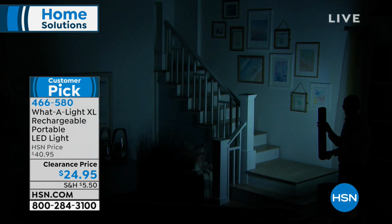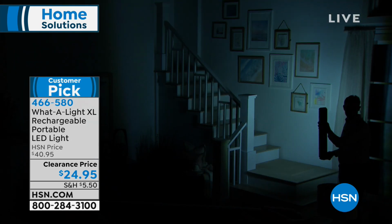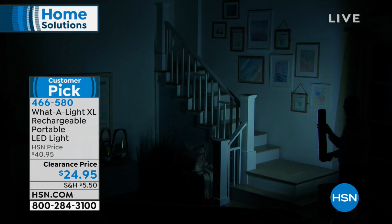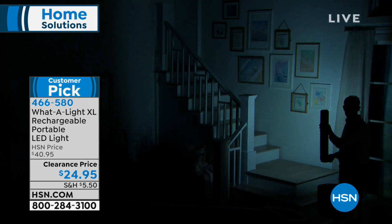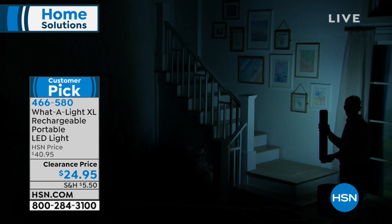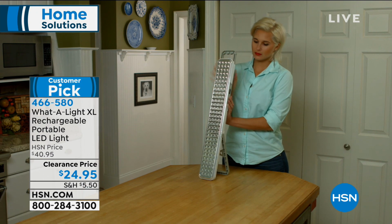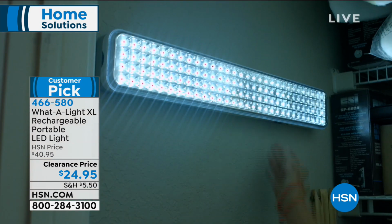And you have 2 settings too, right? Yes. That's the low, and then the high. Beautiful. And don't worry about overcharging the batteries. They've got built-in overcharge protection. And it has a kickstand too, right? You got a kickstand. It could stand free-handed, so you wouldn't have to hold it the whole time. You can stand it, lay it flat, mount it, or use the handle.